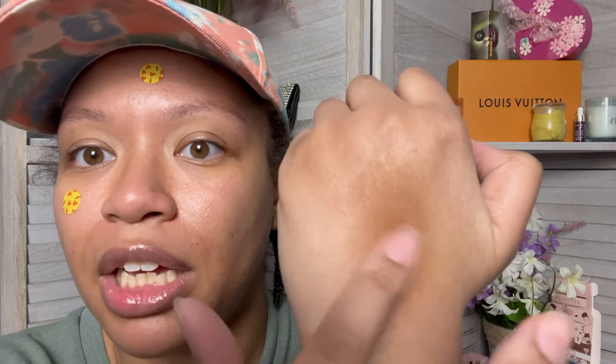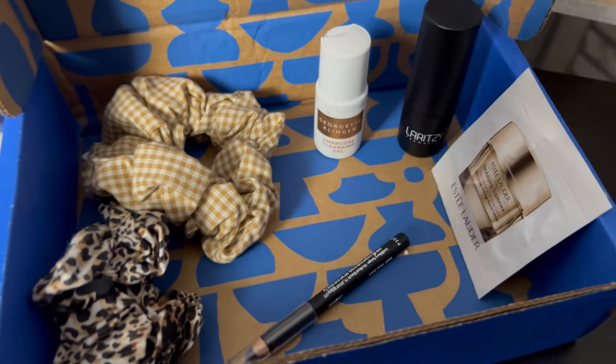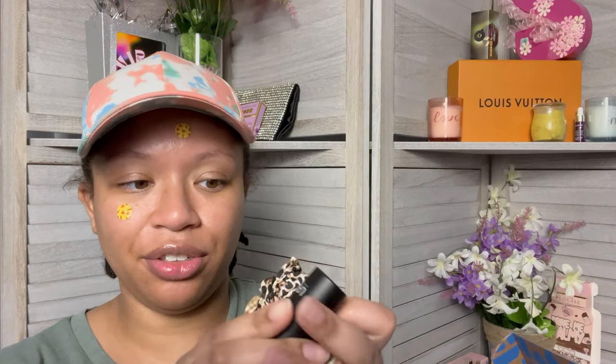So, I mean, it's blendable. It doesn't look patchy or anything like that. Obviously, it'll blend better with a brush or a makeup sponge, but it seems like it does the job. Okay, it gets the job done. But y'all, that was everything in my Birchbox. I'm happy about this. I think this is nice. I do like these.